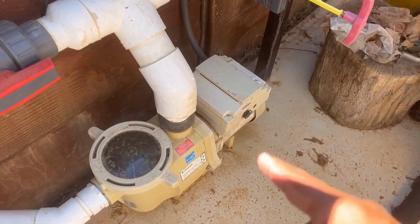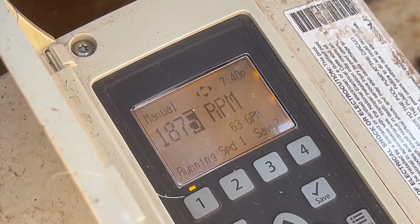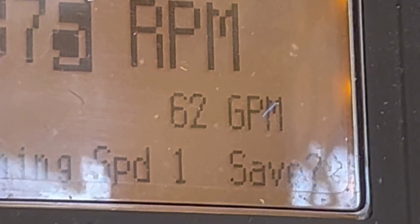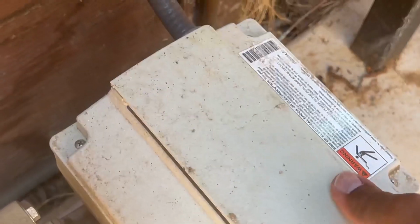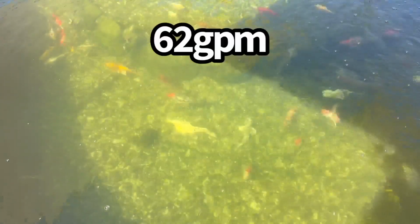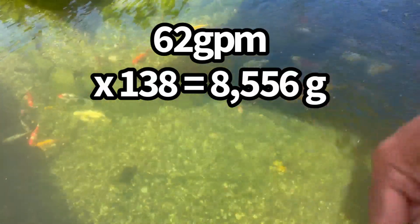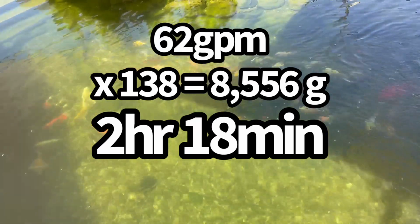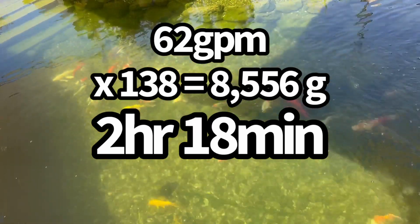But I also wanted to share with you guys how much this is pumping here. We're at 1875 RPMs, and it is pumping 62, 63 gallons per minute. You see that GPM? And if you guys were wondering, at 62 gallons per minute, my pond is turning over every 2 hours. That is what you want your pond to do. Basically, every 2 hours, it's filtering 8,500 gallons.